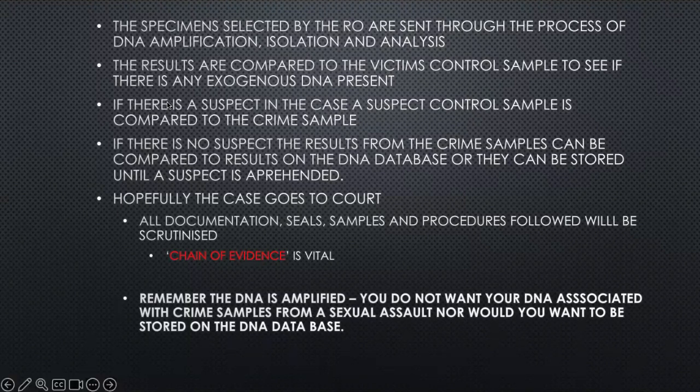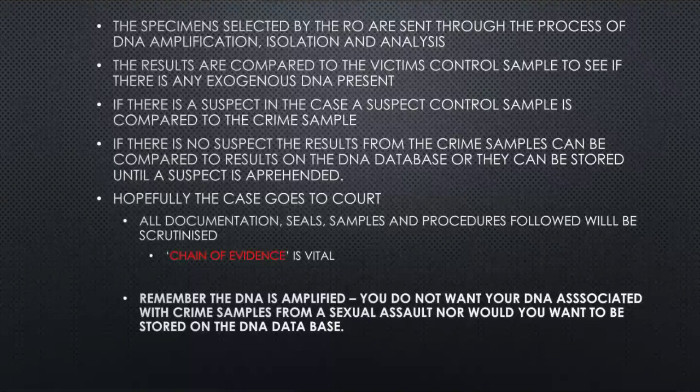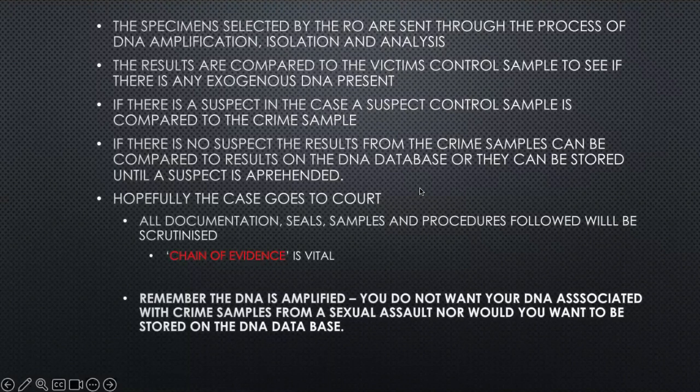So the results are compared to the victim's control sample, and then you can see if there's any exogenous DNA present. If there is, this will be compared to the suspect's control sample, or it can be inputted into our database. The database might then link a bunch of crimes together for which there may already be a suspect, or for which the suspect may still be caught, and then they would be charged with all of these crimes that are linked on our database.